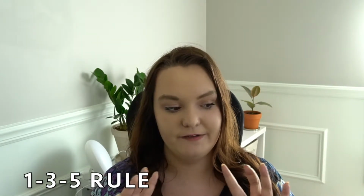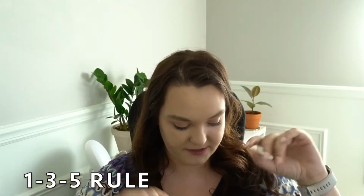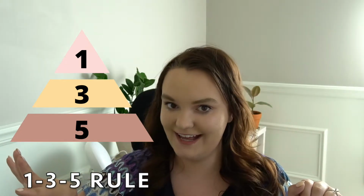System four is the 1-3-5 rule, also known by a lot of people as the pyramid time management system. Pyramid is probably a better explanation, because you don't just need to do 1-3-5. You could do 2-4-6, or even a bigger 1-5-7. The top of the pyramid is the biggest tasks, and then it's medium-sized tasks, and then it's smaller tasks. And what you do is you get the biggest tasks done first, and then you get the medium tasks done, and then you get the smallest tasks done.